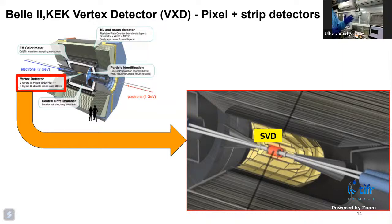Yeah. So right now, what I showed is the detector characterization in our lab. So now you have the detector ready, and now you're going to tell us what experiment you are doing using the detector. Yeah. So these detectors, particularly, whatever we use here is a Belle II KEK vertex detector. It has the pixel and strip detectors. So what we showed in this is a vertex detector.